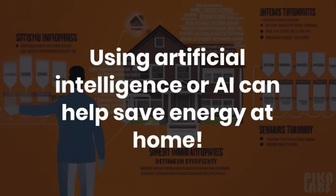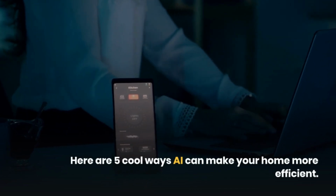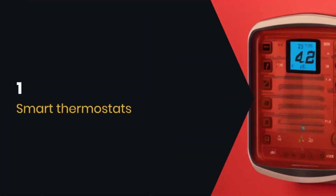Using artificial intelligence or AI can help save energy at home. Here are 5 cool ways AI can make your home more efficient.